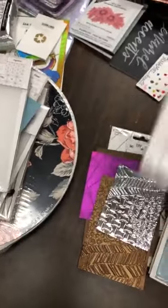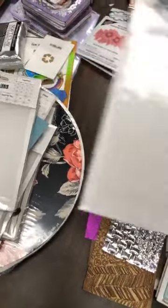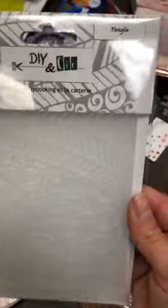Je peux pas ouvrir la roulette de tape sans quelqu'un l'acheter. Okay, so I need Jay to be happy with me. Donc voilà, ça c'est Tangle.